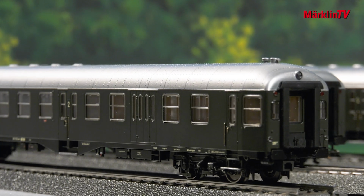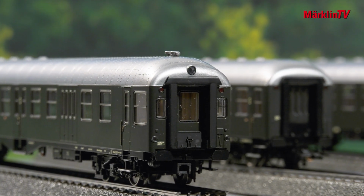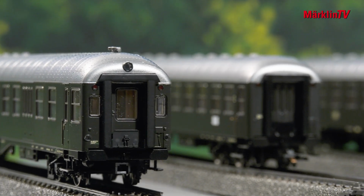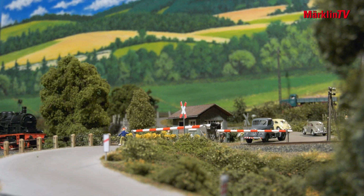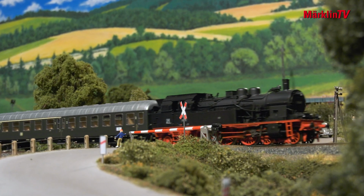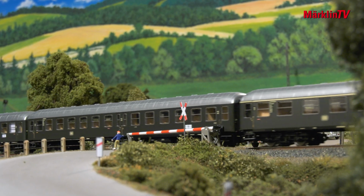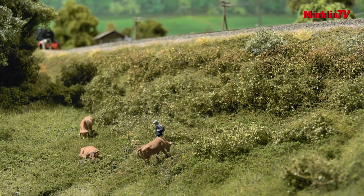In addition, the cab control car has a built-in decoder, which can turn the engineer's cab lighting on and off, and the LED interior lighting. The new 78507 is sure to provide model railroaders with a lot of action on any Era 3 layout, given her extensive state-of-the-art features.